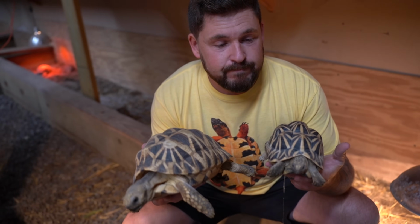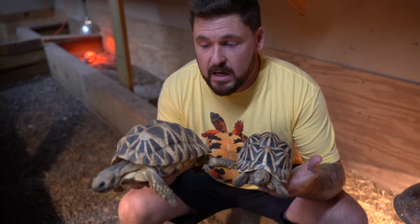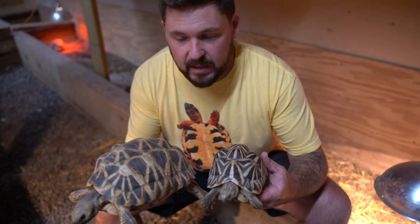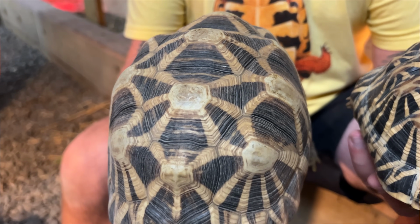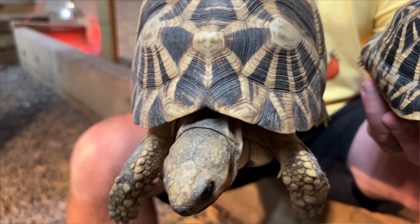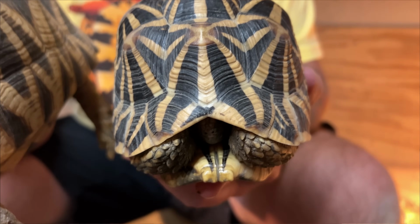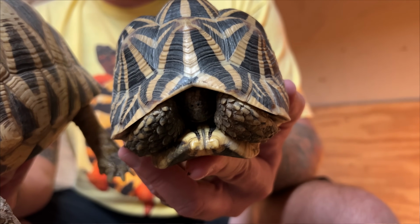Right off the bat, fully mature adult males here. The Burmese star is much larger, whereas the Indian or Sri Lankan is smaller. Now, Sri Lankans can get to be considerable sizes, but this is kind of a general ID for you right here. You'll notice the differences in the carapace pattern, where the Burmese star has more of a flower petal pattern on each carapace scute, whereas the Indian star has more classic radiating lines similar to that of a radiated tortoise.